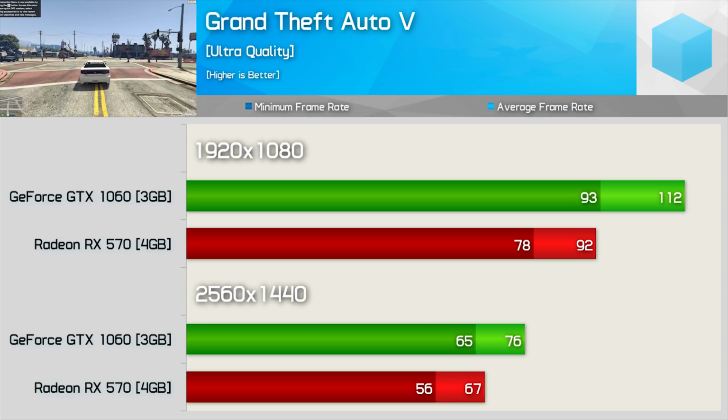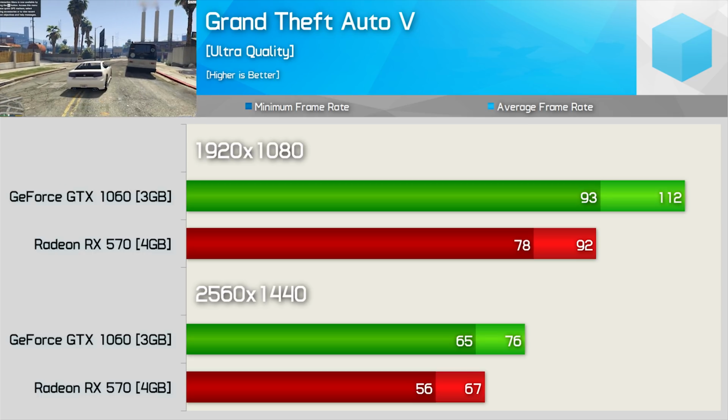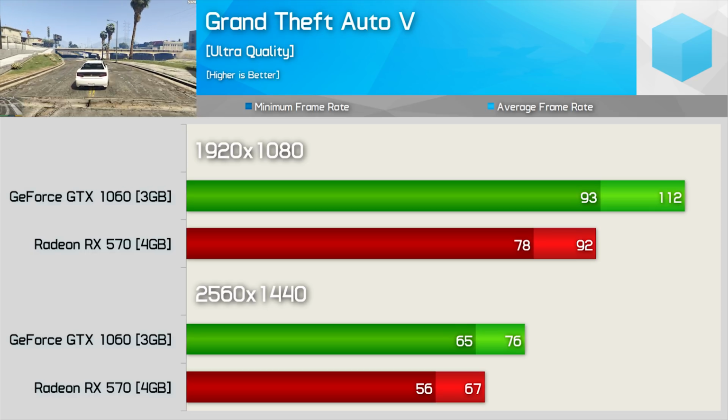Anyway, like World of Tanks, we find that Grand Theft Auto is another game that favours the green team, quite heavily I might add. The 1060 offered 22% more frames at 1080p, and in fact the minimum was greater than that of the RX 570's average.